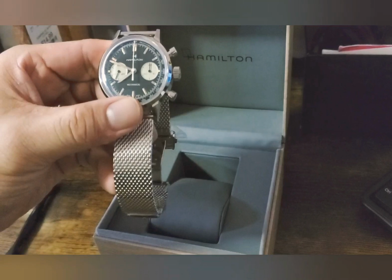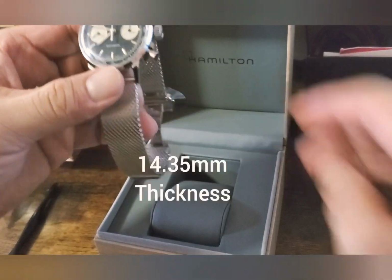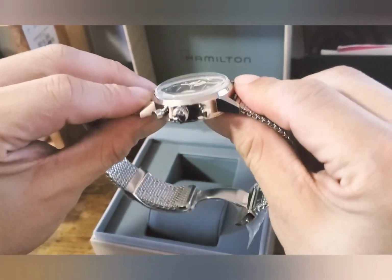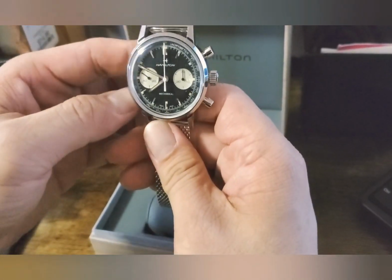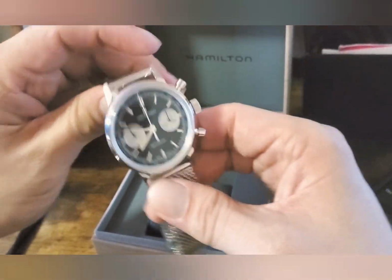Okay, let's just leave it for that. I don't want you guys watching me wind for the rest of the video. It's a 60-hour power reserve, 14.35 thickness. It's a little on the thick side, but I don't know, a Speedmaster is also a bit like that. A lot of people on the forums are getting mad on how thick this watch is, and I'm like, I don't know. I think it's really beautiful.